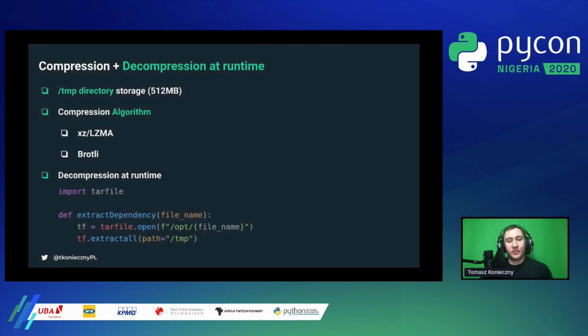So just a very simplified method, extract dependency, that will extract it from the opt directory to the TMP. So we'll be able to use this browser inside the Lambda function. I skipped the error handling intentionally. I mean, all these examples will be really simplified to show you the main concept instead of trying to implement something really complete.